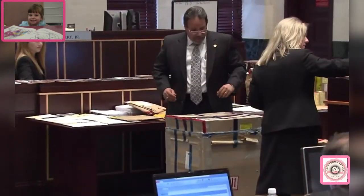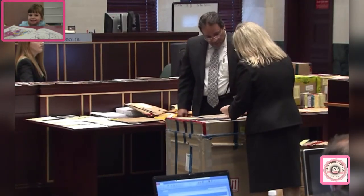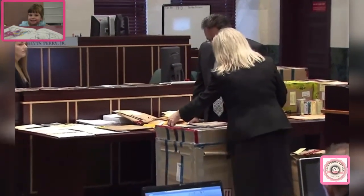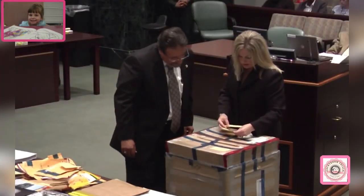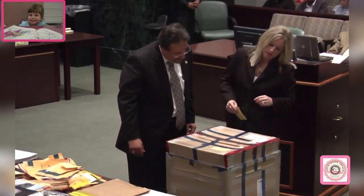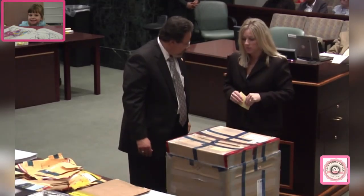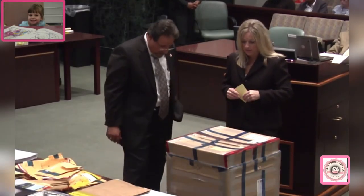There are four evidence items associated with this box: IK, IL, IM, and IN. Can you first take a look at the entire package and tell me if you recognize it as something that you've had contact with in the past?